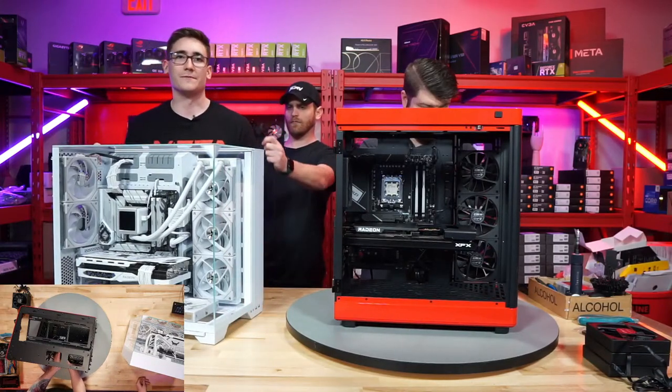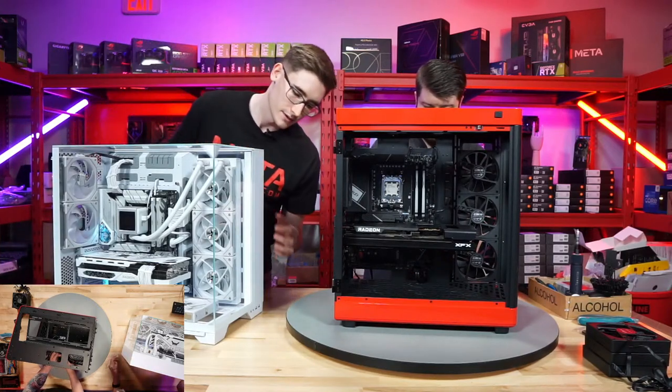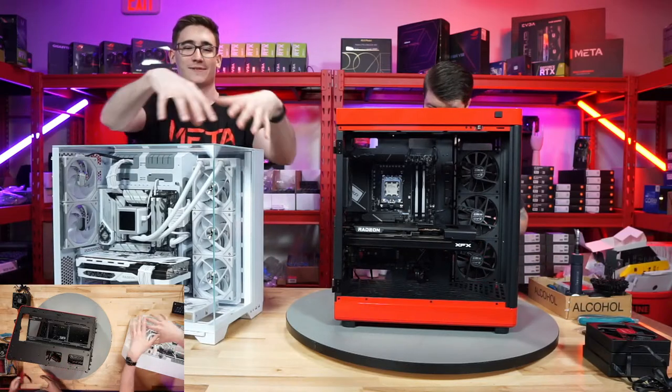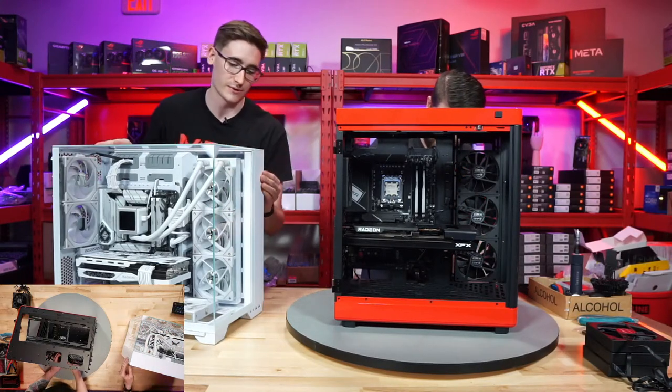So this is the O11 Vision. This is a little bit different from a standard O11 case. They basically just said, away with the top fans. Away with you. And more glass. So this is a very interesting case. It has a three pane design where they all meet in the corner and rest, so you don't actually see any of these structure panels or frame bits.